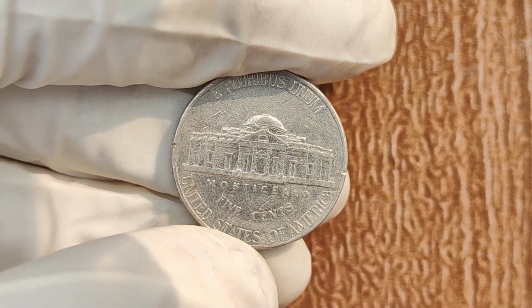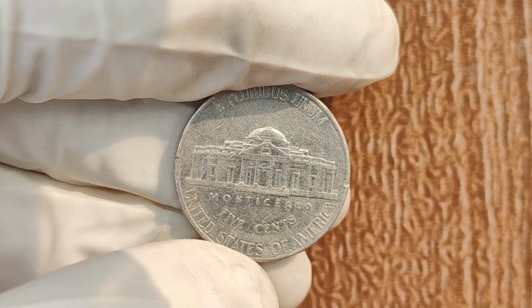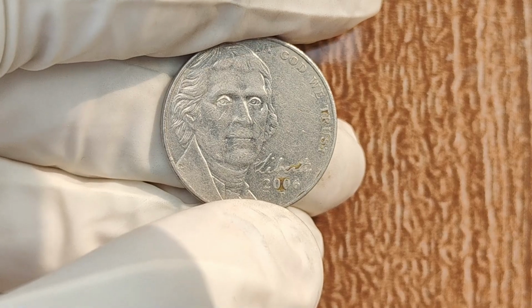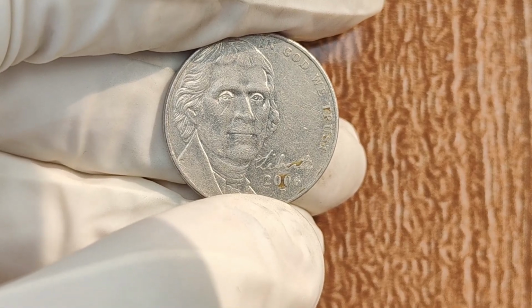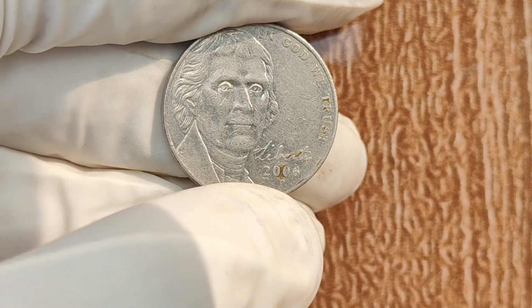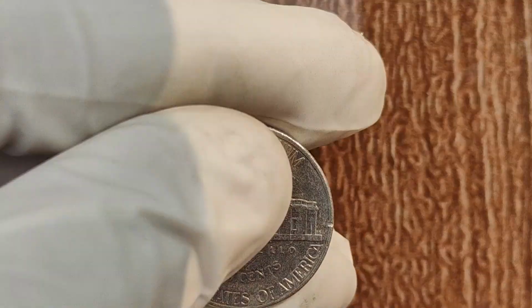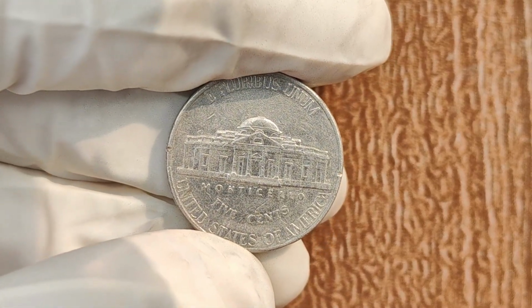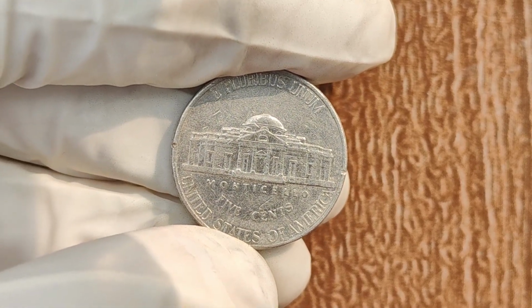Moral of the story, always check your change. You never know what treasure might be hiding in plain sight. So, there you have it, everything you need to know about the 2006 Pete Jefferson nickel. Who knew a 5-cent coin could be worth so much? Whether it's an error coin or a high-grade gem, these nickels are proof that sometimes the smallest things can bring the biggest surprises.